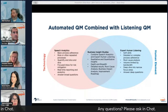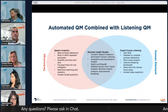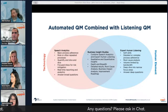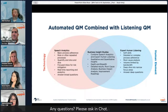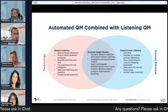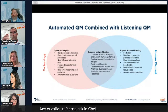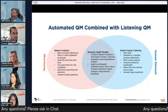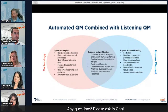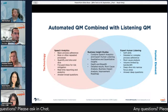It's great at looking at 100% of your interactions and finding out how many of them are relevant to the topic that we're studying. On the other side of the Venn diagram, the expert human listening is where we can get beyond what the capabilities of speech are. And this is where we really transform from just using technology to using technology well. Soft skills. So what are the intangibles? What are the things that are taking place? I wouldn't say non-verbally, but let's say between the lines of our conversation. Is there a complex or a very detailed process in play here, in which case we can't measure its true effect or our true adherence to it through AutoQA?